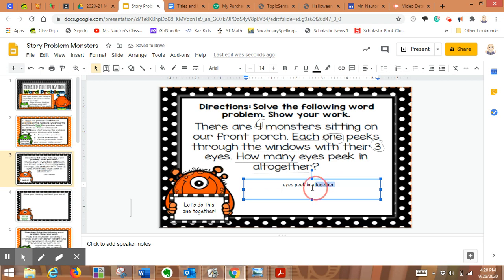It uses the words from the question a little bit bigger so I can see it. Hey, look at that. How many? That's my blank because I don't know yet. Eyes, peek, in, all together. I even could have written something like, you don't have to use the same words, there are blank eyes all together. See, that's another way to say it. You might have a different way to say it.